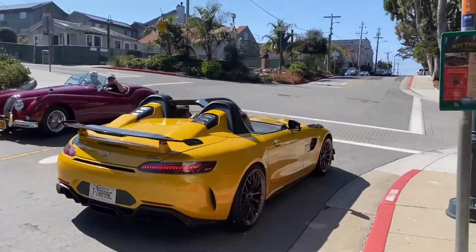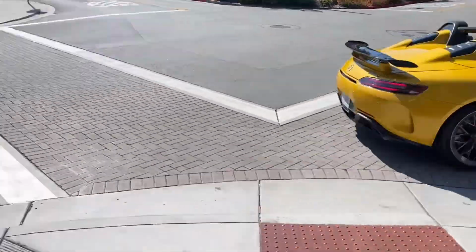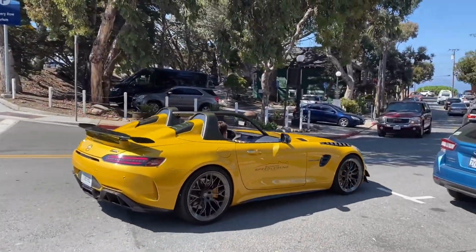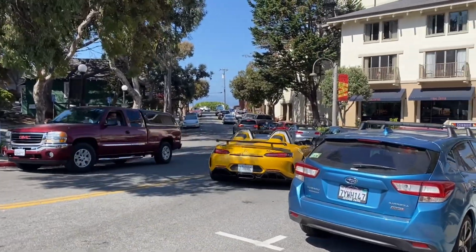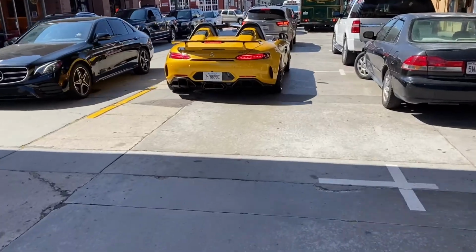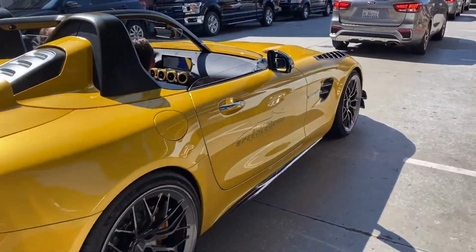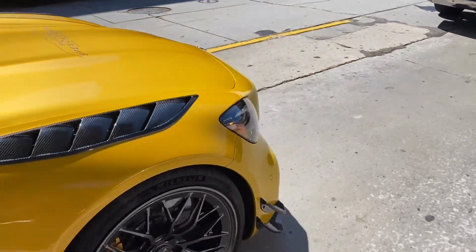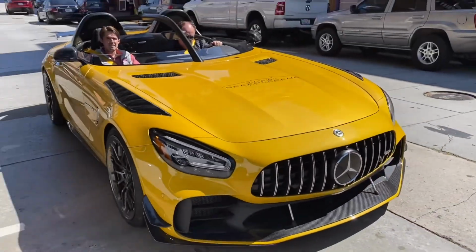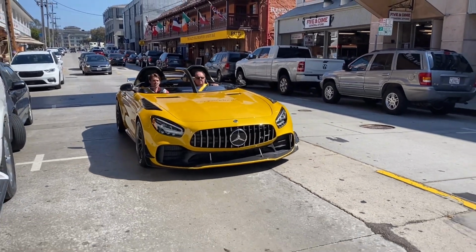Oh, this thing is insane. Oh my god, I just realized it went on the curb. Wow, what a car. We had to chase it here, over to Canary Row. This thing is insane. Wow. Never chased so much after a car in my life.